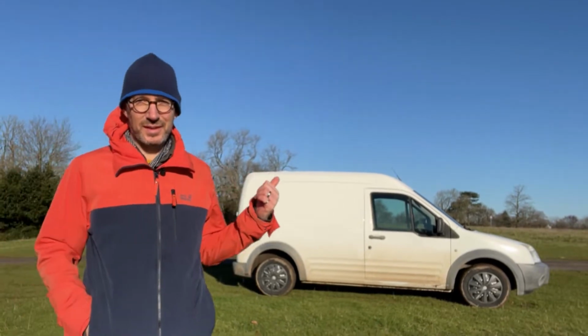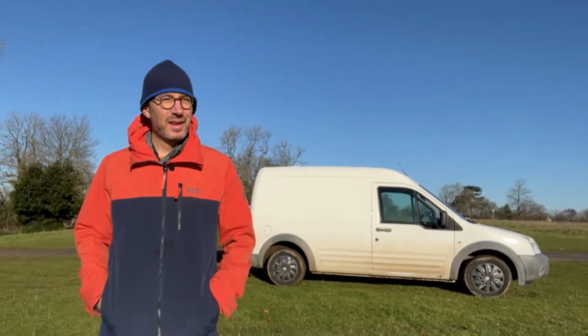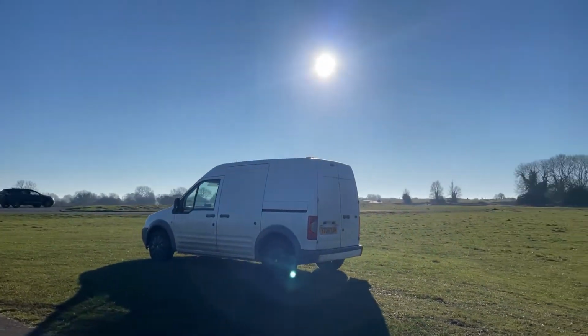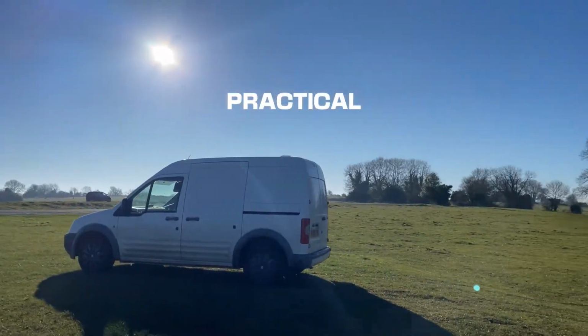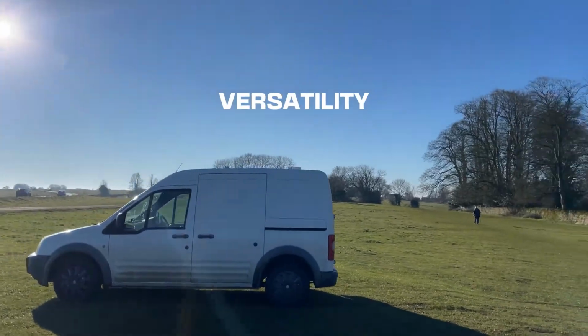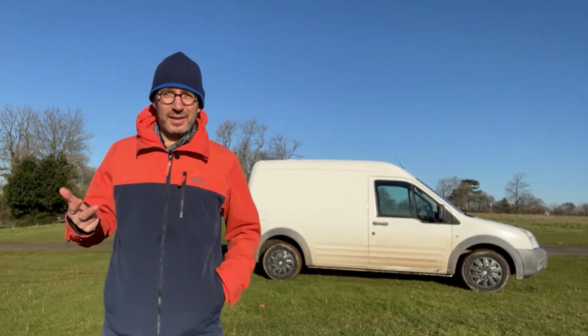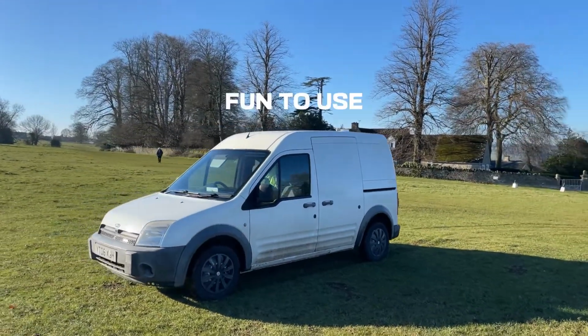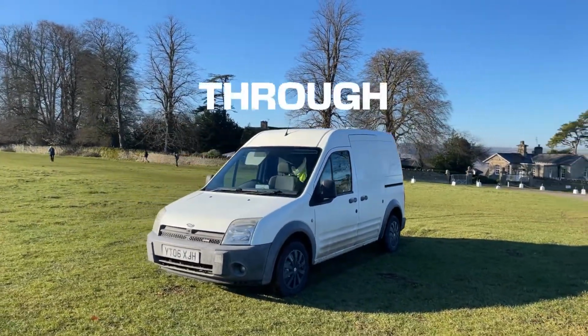My van was converted in July 2021. I received an awful lot of good positive feedback, mostly because it's very simple, yet it's practical, and I've maintained the versatility of having an empty van. It also was done at low cost and it's got fantastic insulation, which means it's fun to use and it can be used all through the year.